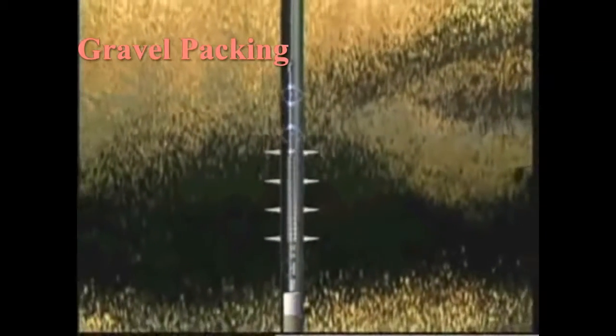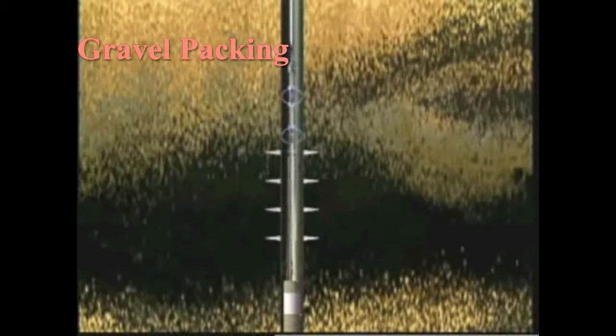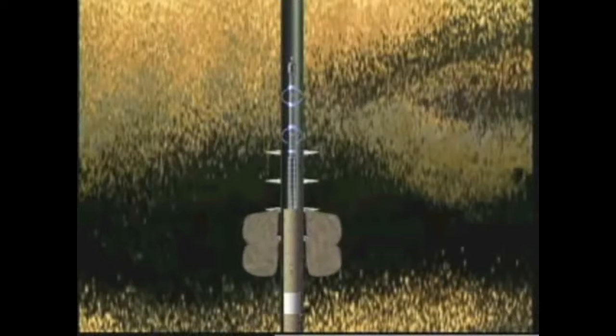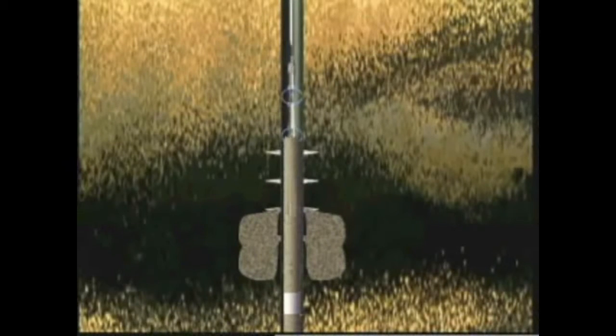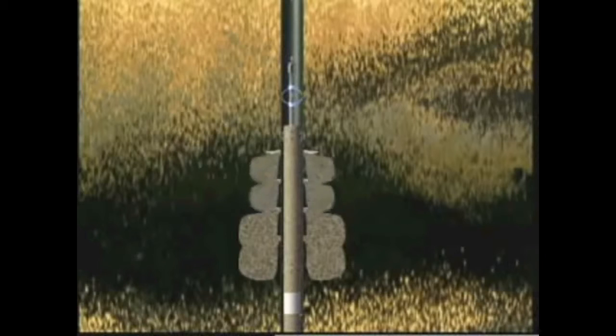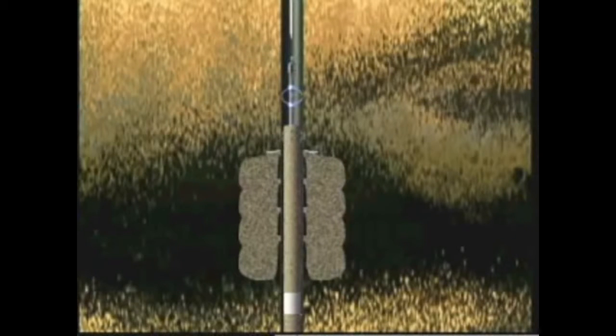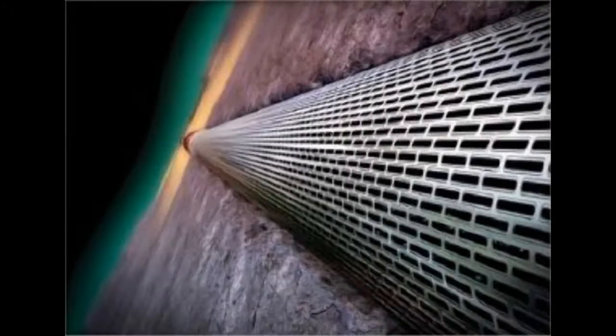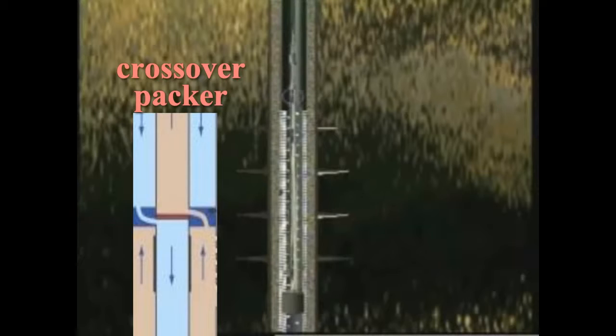Gravel packing is, therefore, used to control the sand from being produced with the oil. Even though gravel packing is expensive and is not completely successful in many wells, it is, nevertheless, attempted on virtually every completion in sand-producing areas. Let's look at the process and the steps involved in gravel packing. First, a wire-wrapped screen is run into the hole on tubing with a specialized packer called a crossover packer. Unlike other packers, the crossover packer allows the fluids to cross over from the tubing to the annulus and back again.